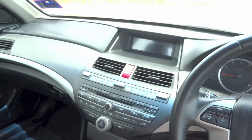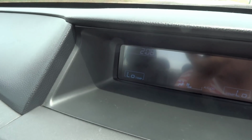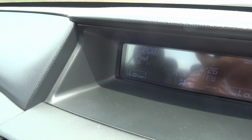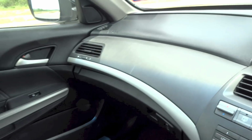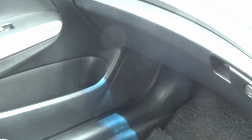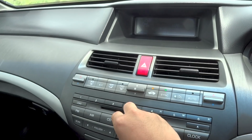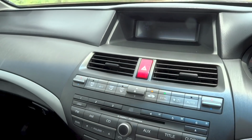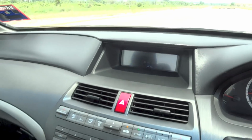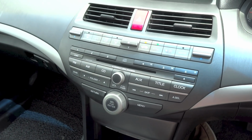The Accord 2.0 comes with an integrated head unit with CD and USB connectivity options, and 6 speakers for the sound system. The stock sound system that this Accord uses is actually not that bad. The display is right up there, but the controls are below the climate control panel.